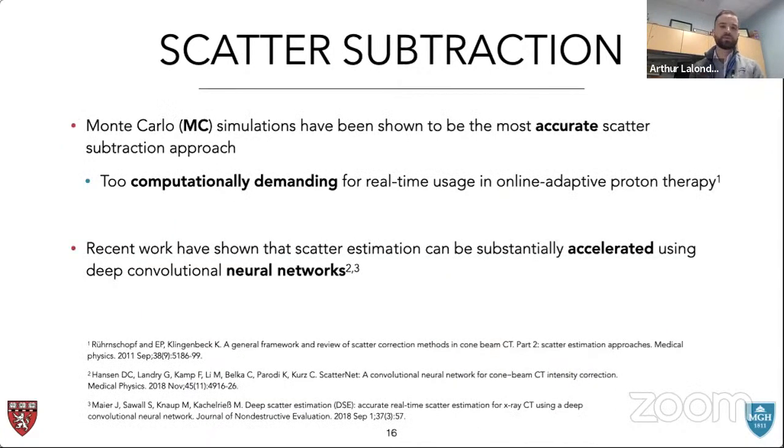And in terms of scatter subtraction, the most accurate method that is known to provide an accurate estimation of scatter is Monte Carlo simulations. However, they are too computationally demanding for real-time usage. So if you want to perform online adaptive correction of the treatment plan, we cannot rely on Monte Carlo to correct our cone beam CT because it's just going to delay the whole process too much. But there has been recent work that has shown that scatter estimation could be substantially accelerated with deep convolutional networks.